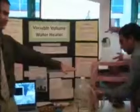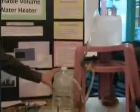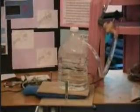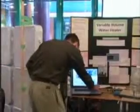The motor closes the valve now that we have enough water in our tank, and we can see a regular hot water tank would be full up to here, whereas ours is stopped here. So hopefully we're minimizing that standing loss as much as possible. Now I can exit our simulation here. And that's our design.